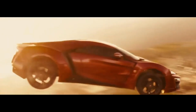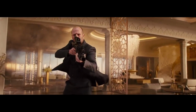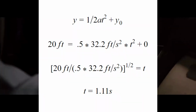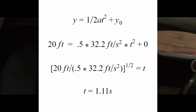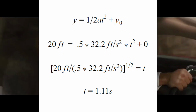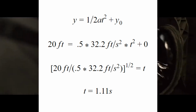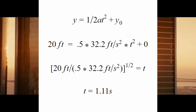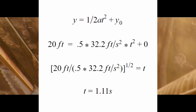Alright, so now that we know what kind of car we're dealing with, let's look at the real fun stuff, the math. The first step in figuring out if this jump is possible is to break down the elements in the scene itself. It appears the car is falling about 2 stories, which is around 20 feet. We also know the distance between these towers is roughly 150 feet. With these numbers, we can use this equation to determine the amount of time this jump would actually take. We can set our initial height equal to 0, because our final height will be 6 meters or 20 feet. For acceleration, we can use 32.2 feet per second squared. This is the acceleration of gravity. Plugging in all these numbers, we can find time.